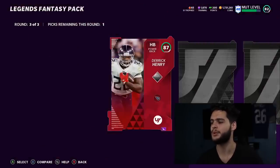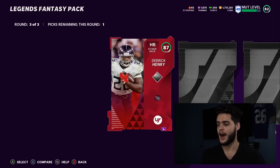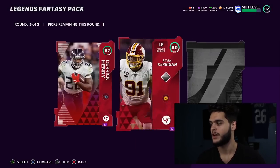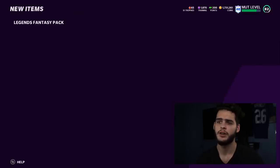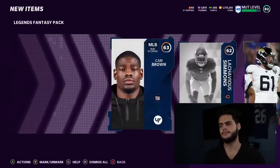That is an amazing pull. It's like 100K right now. I will take that all day of the week. 80 Ryan Kerrigan and a low legend. We will take the 87 Derrick Henry. That's a solid pull. I mean, even if we don't pull Bo, guys, we're having some solid pulls right now.